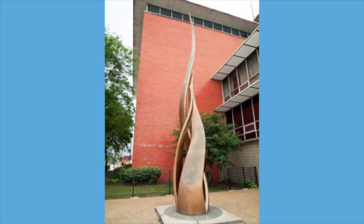Sometimes artists commemorate events that happened with their public art. Egon Weiner created this sculpture, a 33-foot tall abstract bronze sculpture called Pillar of Fire. It can be found on the grounds of the Chicago Fire Academy, on the spot where legend has it Mrs. O'Leary's cow knocked over the lantern that started the Great Chicago Fire of 1871.